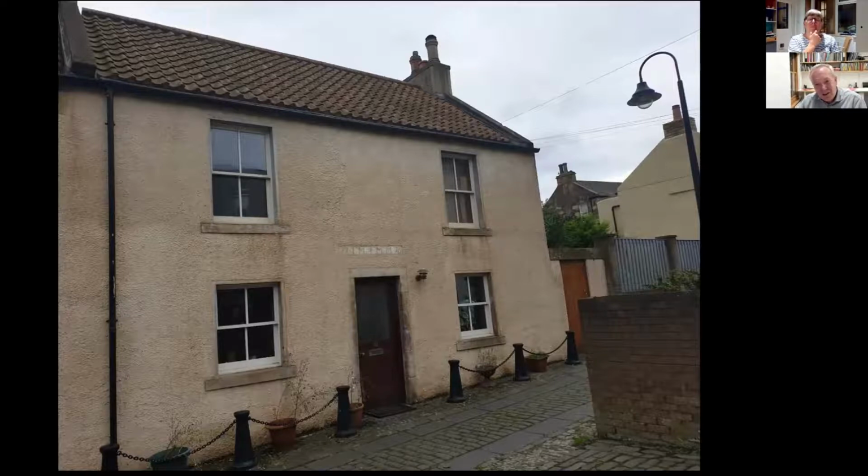I'll come back to this one later. You might notice as well over the door there's a marriage lintel, which was very traditional, and I'll mention that again as the talk goes on.